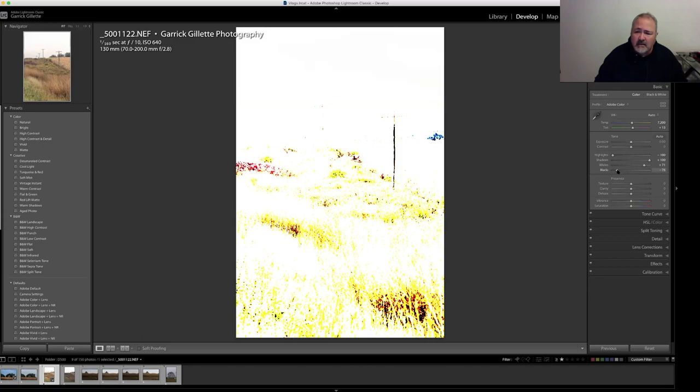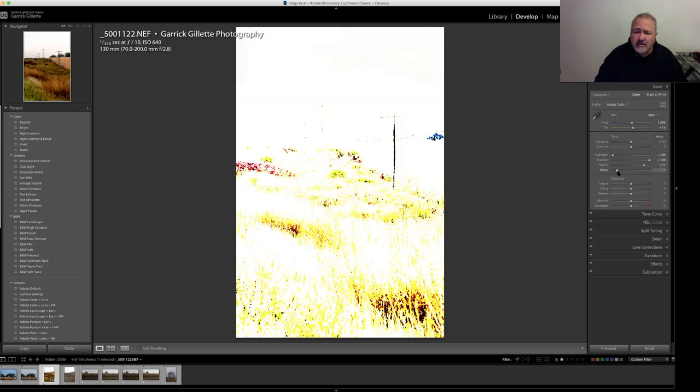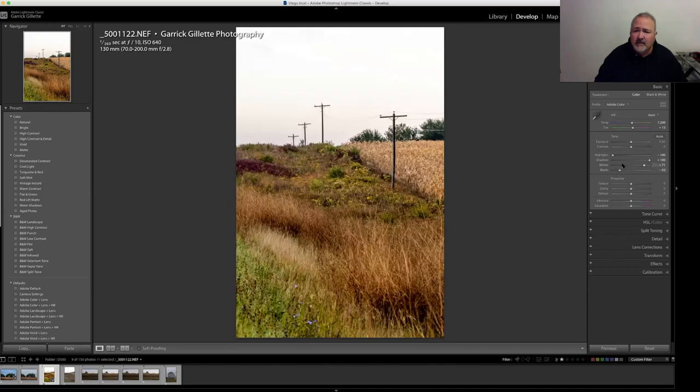Okay. So I'm gonna see what this looks like. Whoa, yikes. Yeah, that's no good. Oh, that's awful. All right, so back down here, close that off a bit, and we're gonna drag the temperature slider up here, make it a little bit more blue. Now we're getting there. That's a little bit better.